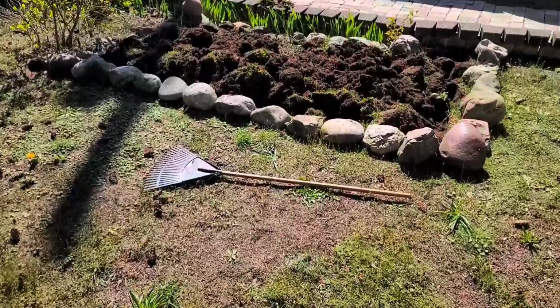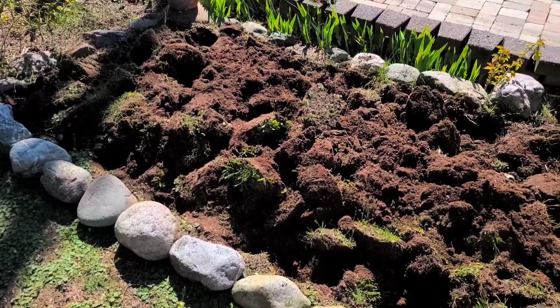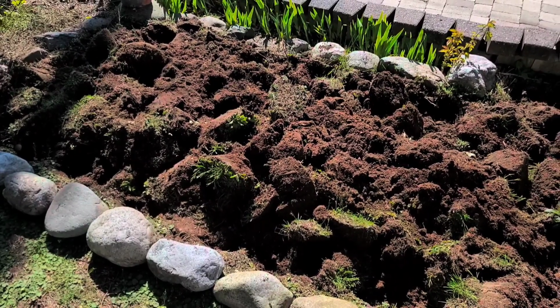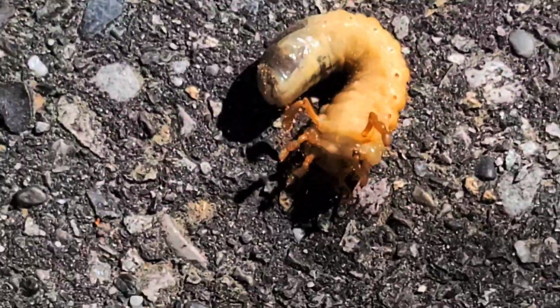So we've come through and we've done our initial toss up. The next thing we're going to do is come through, break all this up, and remove as much of the grass as we can. I'm not going to worry about it too much though. And yeah. All right, everybody, I want to show you this thing.